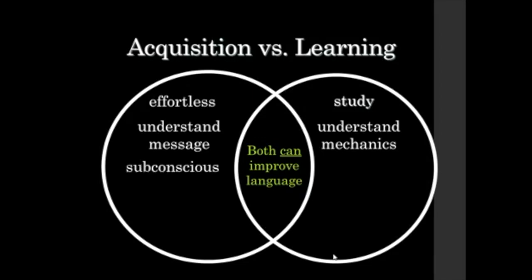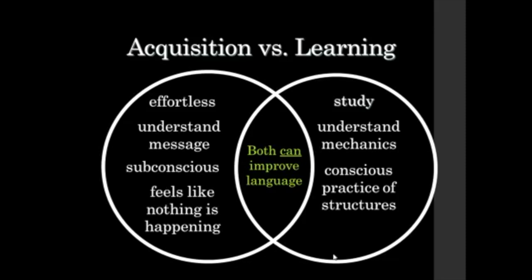I believe that acquisition is subconscious. You don't realize you're doing it. It's something that's just happening to you. But learning is very conscious, and you are consciously practicing, and you are putting things in your brain, and you are editing, trying to make the perfect sentence as you go. Acquisition feels like nothing is happening. You really feel like you're not doing anything. A lot of my students have a hard time articulating what we do in class. I think they're happy with what they can do, but they don't understand that us having a big, large group conversation, or me talking to them about something and us interacting, is what's helping them to acquire the language.